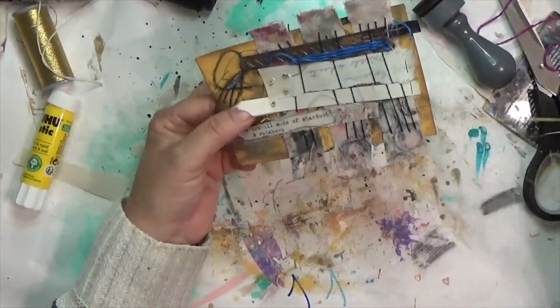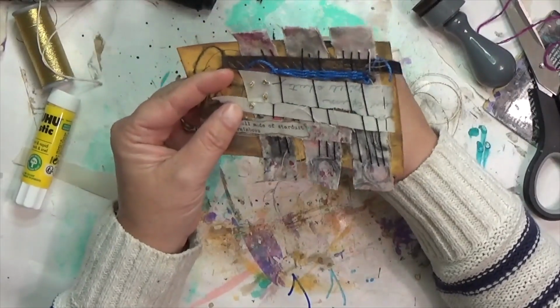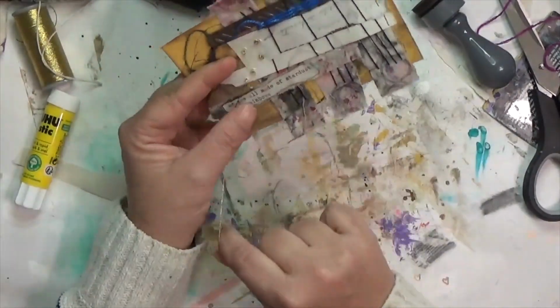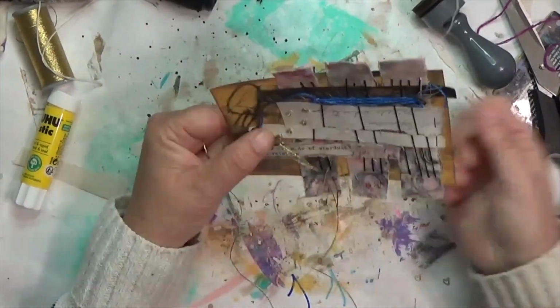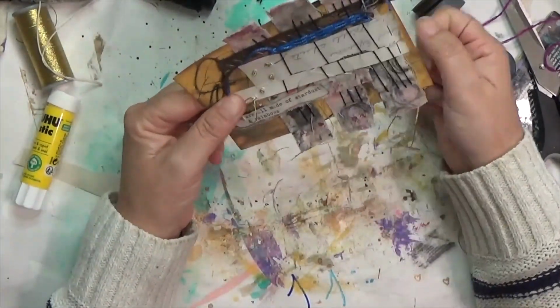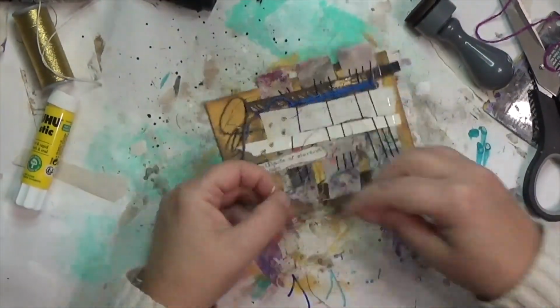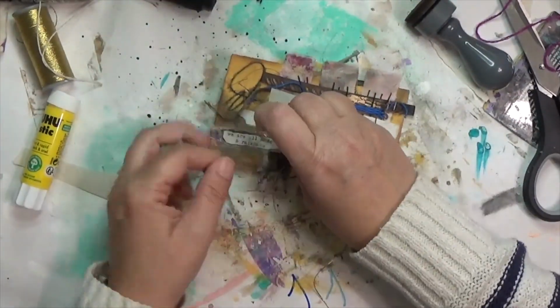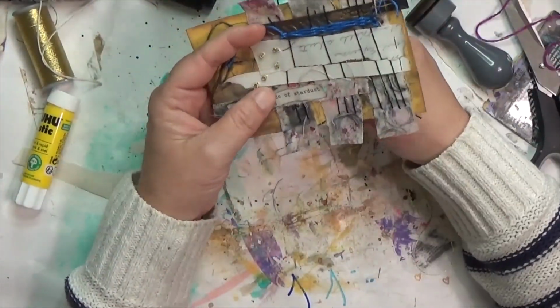So I have sped this up quite a bit. I've mentioned French knots before. Oh, and I was finding too that the places that I didn't have a second layer of card, the card was tearing, so I couldn't get an adequate French knot. So I was having to be really careful about how I did it and not make my holes too big.